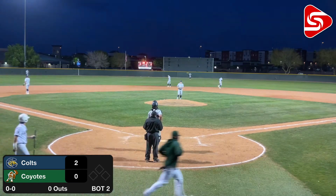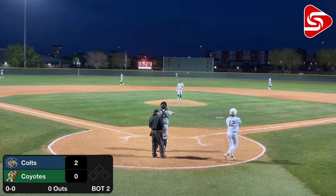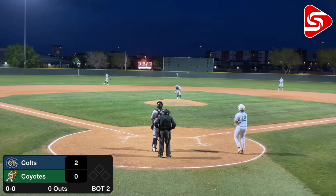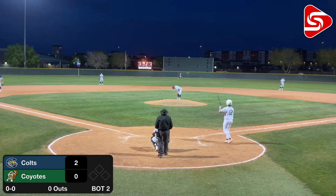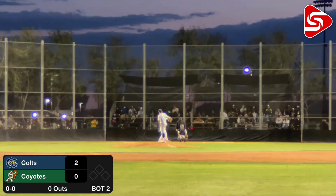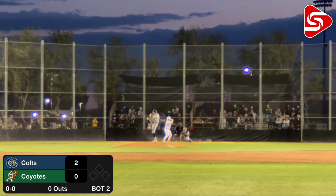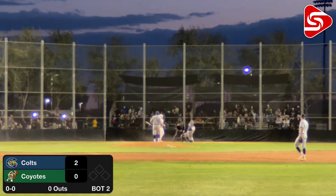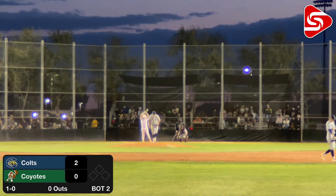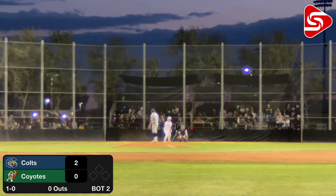All right, we are back. Leading off this inning for the Coyotes is number 12, Aiden Russell. Fike faced 4 in the first inning, 1 strikeout. Coyotes did get a runner in scoring position, but was not able to plate it. That one's going to be high, ball 1. A little bit of a product drop here.